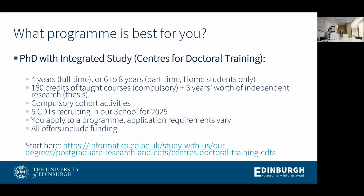So if you're not very sociable, which is fine, I'm not myself, maybe CDTs isn't for you. CDTs can be really good if you want to apply and you haven't done a master's degree, or you feel that you've got some skills gaps for which you would need to take some courses.